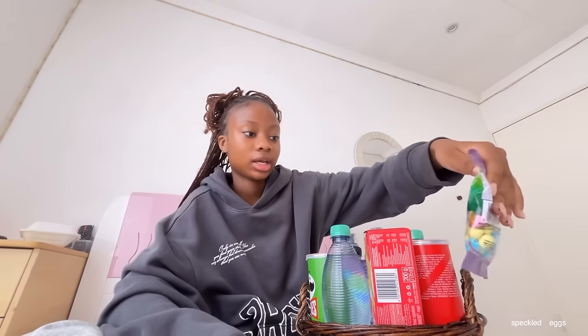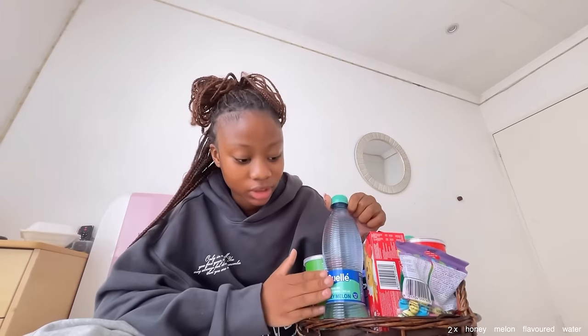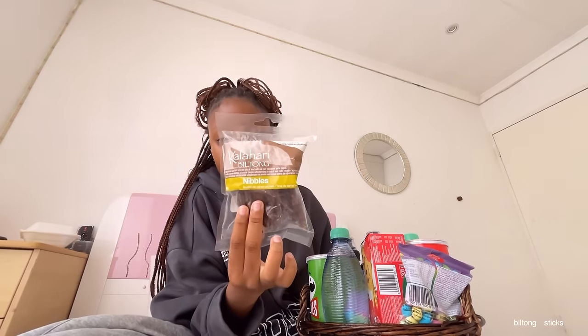I wanted to show you guys the little basket that my mom made for me. This is basically an exam kit package. Mom was so cute. Speckled eggs, which are my favorite sweets, these Jolly Jammers, a caramel Kit Kat, 3 different Pringles, the red, green, and blue, and 2 of my favorite water. The honey melon flavor is my favorite flavor out of all of them, and I can't even emphasize enough how much I love it. The little biltong nibbles, 2 Powerades, the purple Powerade and the blue one. I love my mom so much. She's so cute. This is literally so cute. Wow.